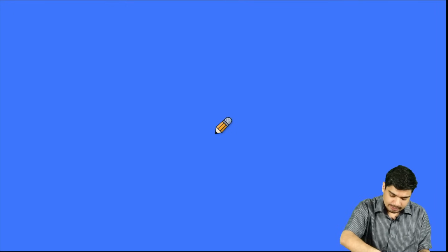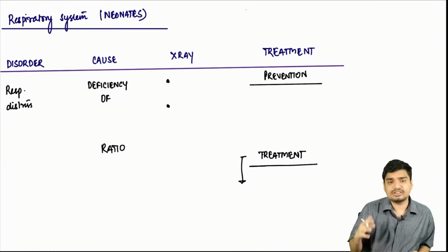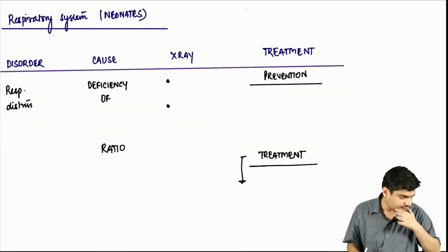Now let's discuss a little bit about the respiratory disorders as far as neonates are concerned. We have completed general pediatrics. Now a little bit about respiratory system disorders in neonates. I'll go a little fast because already we are at 9:50.